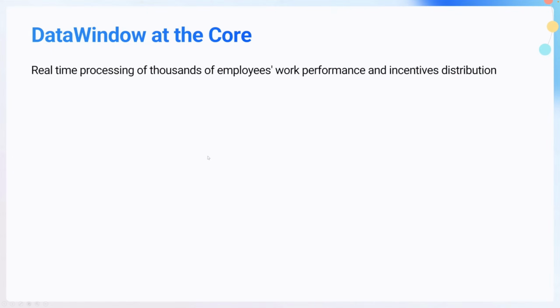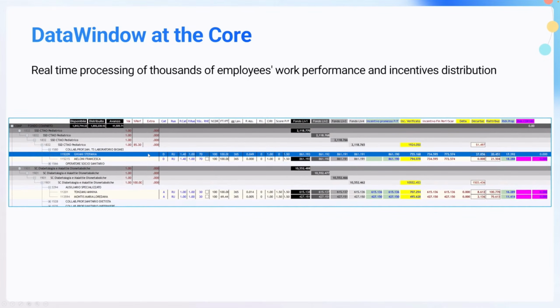But what is the key element of this success? Of course, the DataWindow. DataWindow is the key of PowerBuilder's success over decades. It offers real-time processing and presentation of thousands of employees' work performance and personal records. So there are 3 views that can display data with many multi-level totals and grand total strategic data.